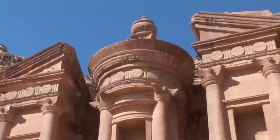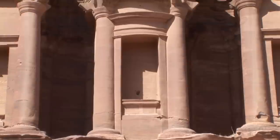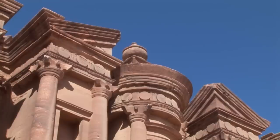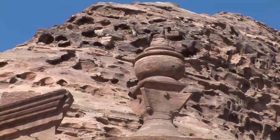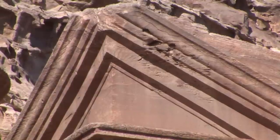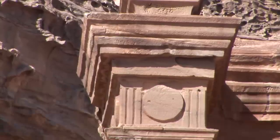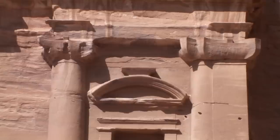The design is clearly modeled on the treasury, with its two levels and the circular tholos between a broken pediment. But it is much larger and less elaborately decorated, and its niches contain no statues. In place of the treasury's floral and foliate motifs, the monastery has a simple Doric frieze and plain Nabataean capitals.